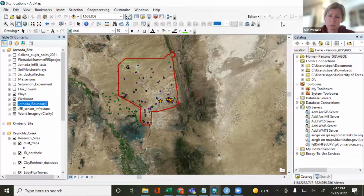There's a couple of different groups collecting soil samples for different reasons. We have the nutrients group collecting it for one reason, and then we have the carbon group, which I don't know why they have different names, but they do, collecting it for another reason. And so we're just trying to see who's collecting what, where, and why.